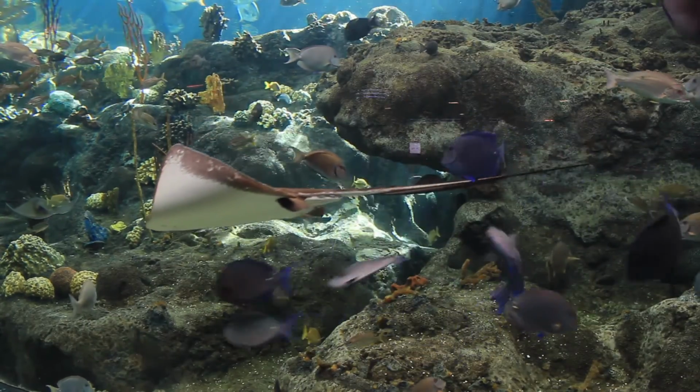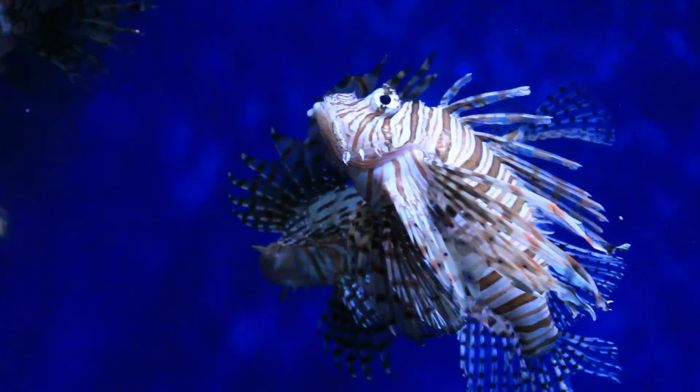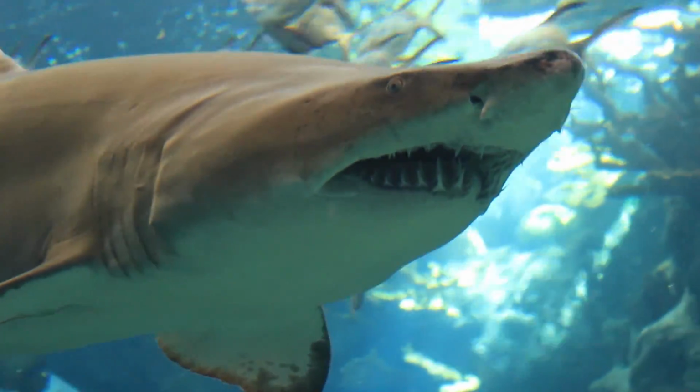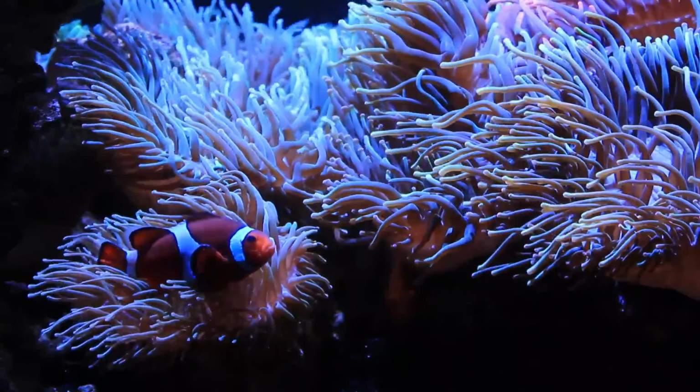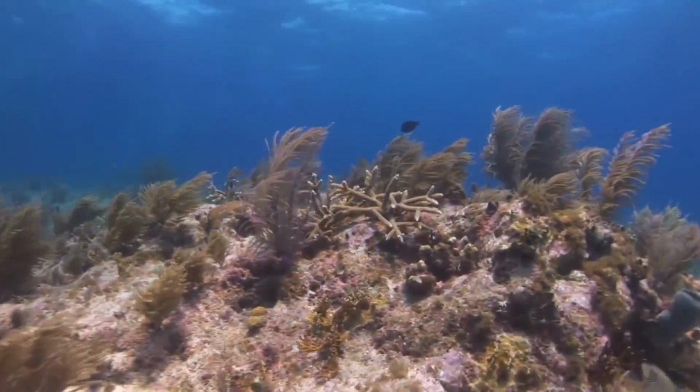So the tank that we're standing in front of today is our coral reef exhibit. It's really a great exhibit for us because it showcases what Florida is really known for with all of our waters. We've got different types of fish. We have our sand tiger sharks, as well as showing what some of the coral looks like in our coral reefs here in the Florida area, especially around our keys down in the Florida Keys.